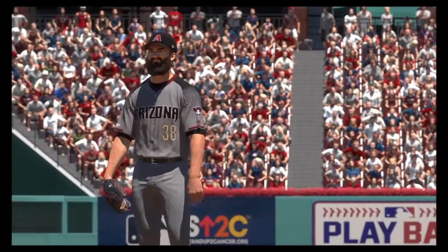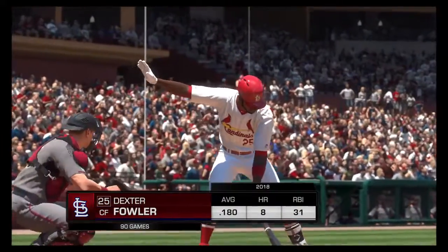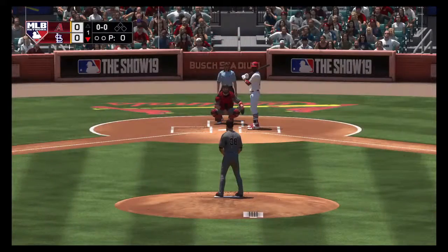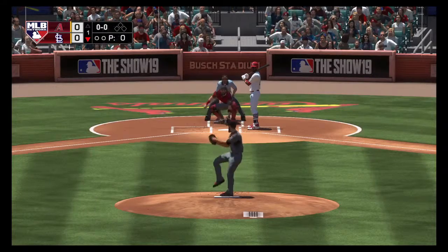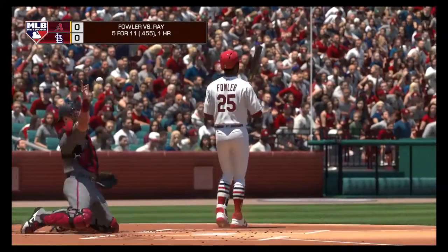Not a real big guy, but 95 to 97, good hard slider. His changeup has gotten better, and you'll know if he's on early because you'll see lots of swings and misses. This guy can rack up the strikeouts. Breaking ball below the zone. That's ball one.